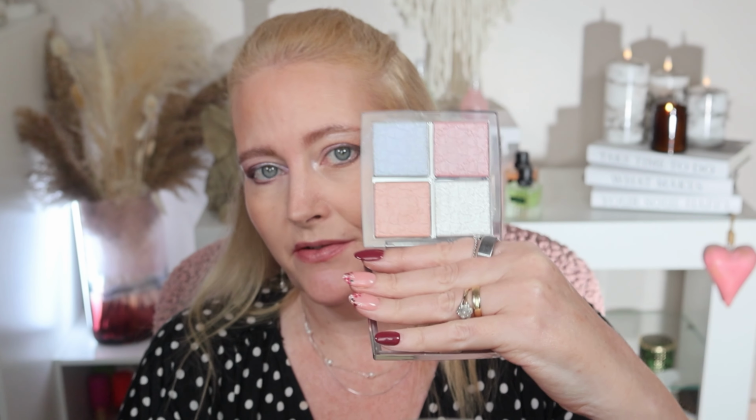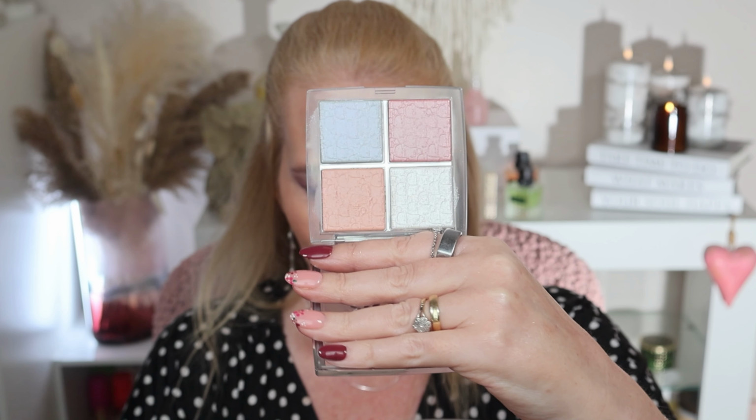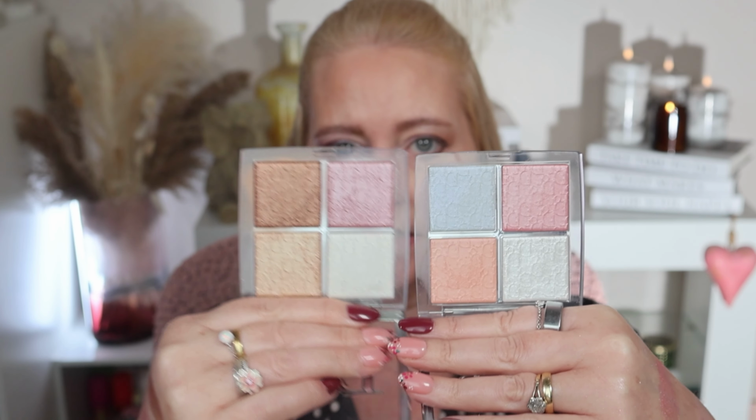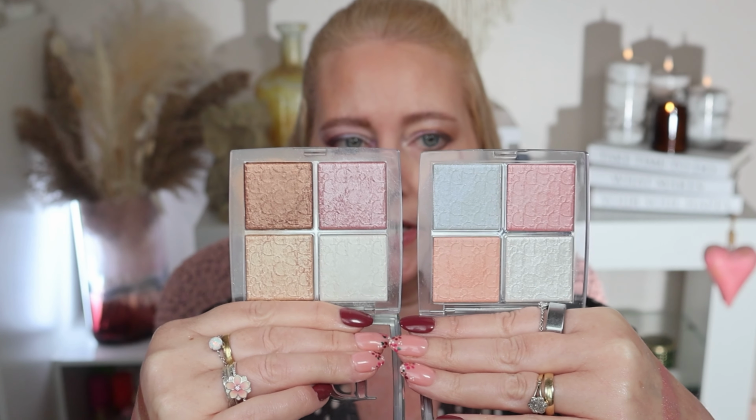So here is 006 Celestial Glow. Isn't it beautiful? This is £43. Now I'll just do a couple of comparisons for you. So here it is compared with 001 Universal here.